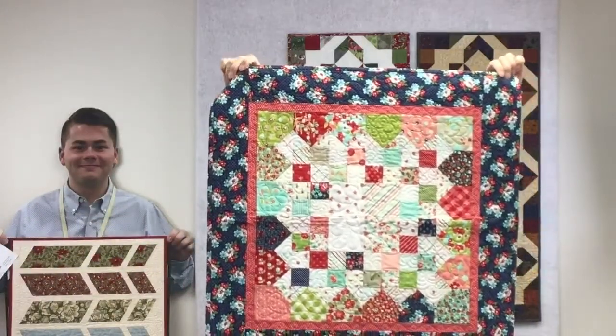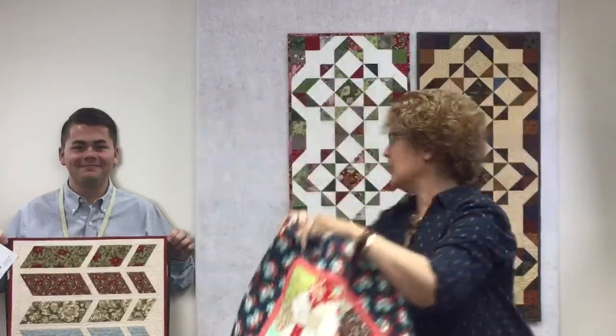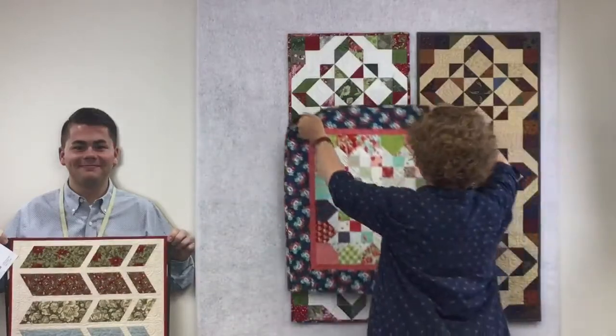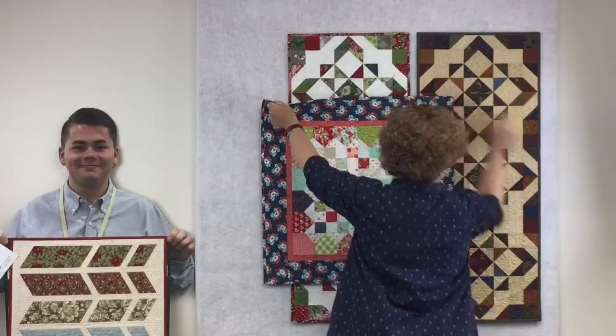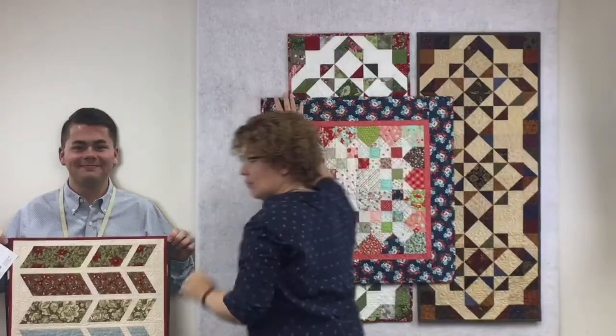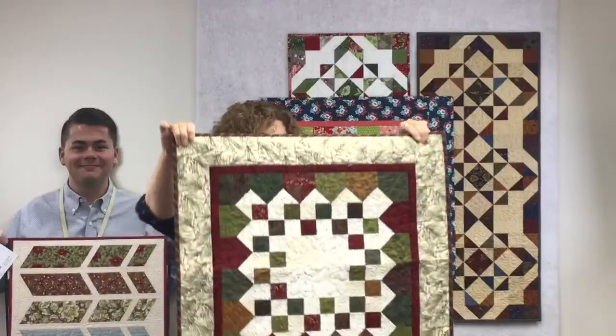I'm going to pin this one up so that you can see next to the next one I'm going to show you. So it's Piccadilly in Bonnie and Camille and Piccadilly in Holly Taylor. Look at how different they are.